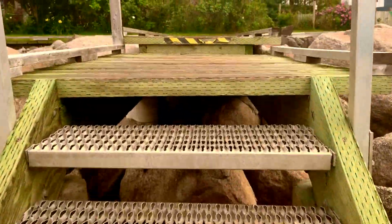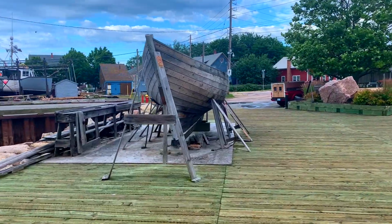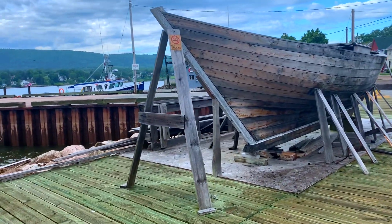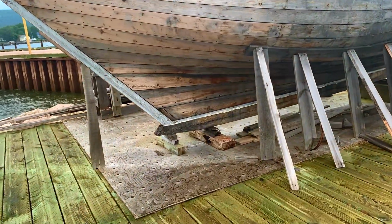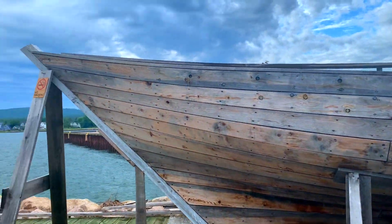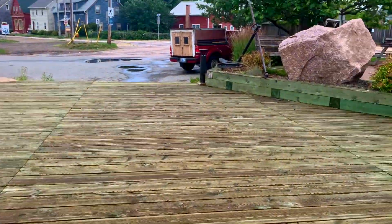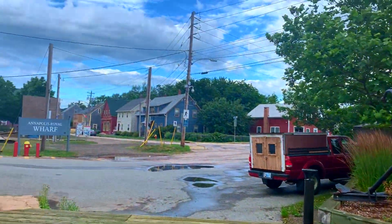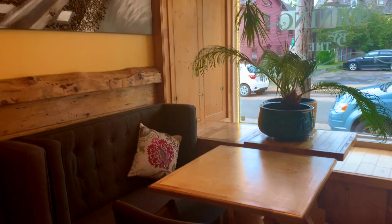Here you see that the tide is high at this particular moment. We're not at the Bay of Fundy right now, so it wouldn't be quite the same, but the tides are pretty high here also. Upon walking the pier, we found this prototype of a boat in the middle of being built. This is specifically showing the process of building a classical boat that would have been used at the time by the settlers. We are at the Annapolis Wharf, obviously, right now, as you can tell.